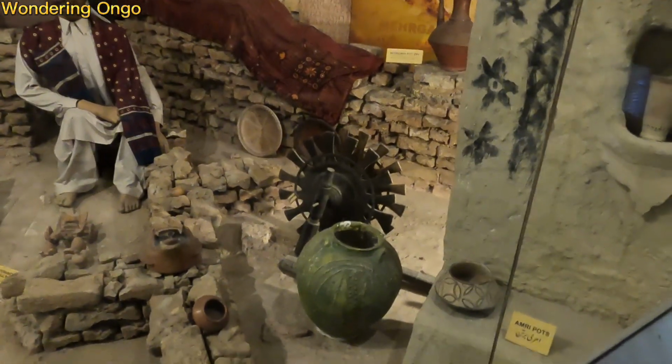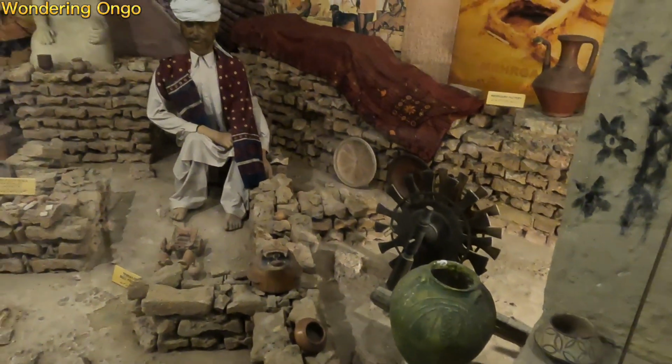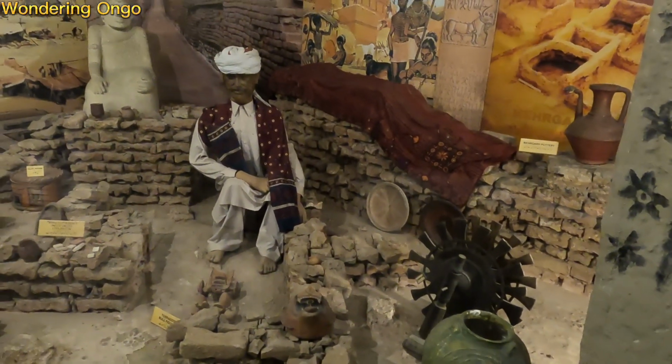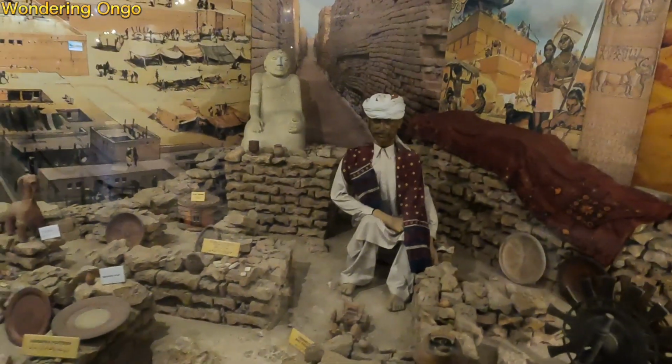Mohenjo-Daro was one of the main cities of the Indus Valley Civilization, IVC, which was one of the earliest Bronze Age civilizations and the first great civilization of the Indian subcontinent. The name Mohenjo-Daro is reputed to signify the Mound of the Dead.